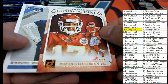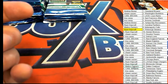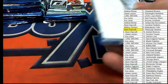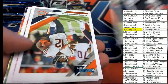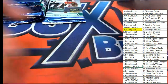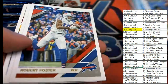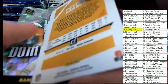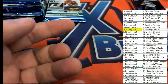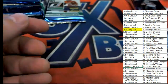Gridiron Kings, canvas Mahomes. Or no, I'm sorry, Hardman. That's very nice. Tampa Bay, Peyton Barber, number 2/500. Another canvas rated rookie, Ryan Finley of the Bengals, canvas rated rookie.